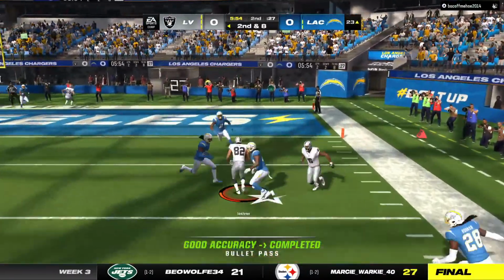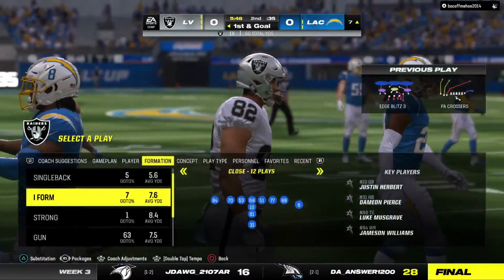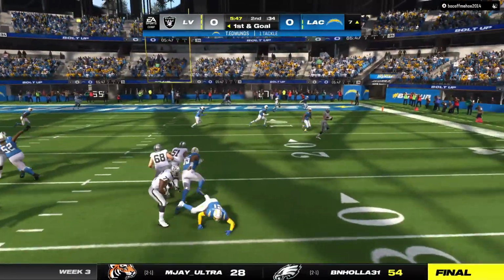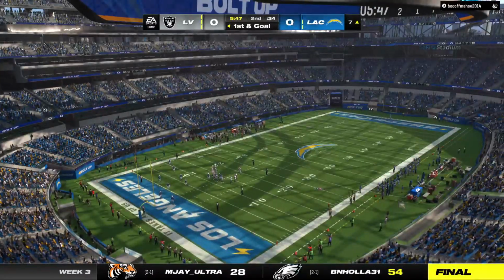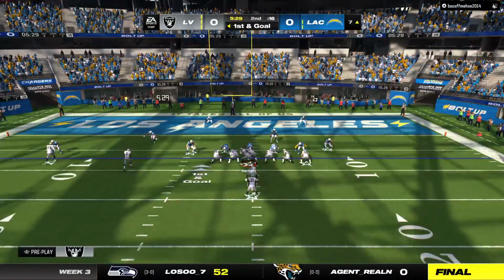This one complete to Yoshibas. And brought down, but not before they get it inside the 10 to the 7. His first catch, good for 16 and a first. It's been all passing all the time on this drive. 5 for 5, and now first and goal. Feels like a case of, until they stop us, we might as well keep running the offense that we like to run. Don't change up and do something different just because you think you need to.